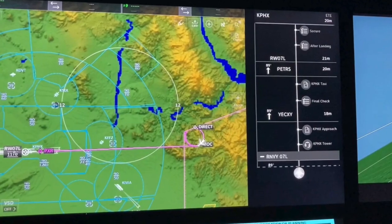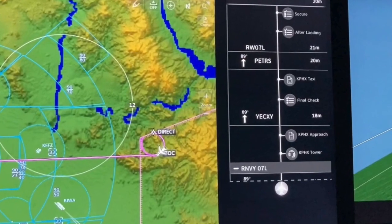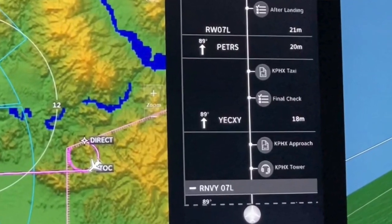When I looked at the Mission Manager, I was struck by how, for example, if you were getting close to your destination, flying an approach, that essentially from the Mission Manager, you could then select the tower frequency. You didn't have to go over to the radio section.